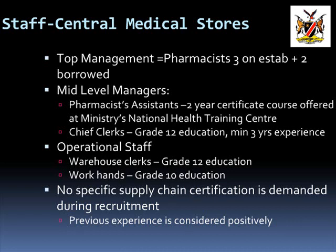Mid-level managers, this is what we call mid-level managers. Someone told me these are not mid-level managers, but in our system, we have pharmacist assistants. They do a 2-year certificate course offered at the Ministry's National Health Training Center, and chief clerks. So they have a grade 12 education and a minimum of 3 years experience. Then we have operational staff, warehouse clerks, and work hands. And there's no specific supply chain certification required during recruitment, but previous experience is considered positively.